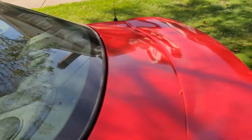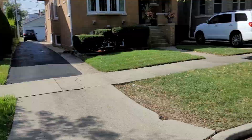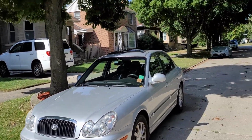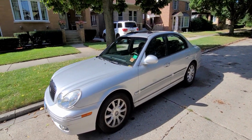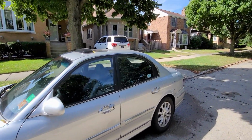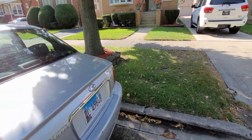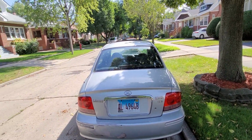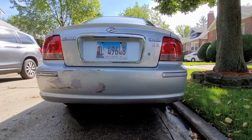Well, while I'm in this neck of the woods, I also noticed parked right behind here is another relic from probably the late 90s, early 2000s, a Hyundai Sonata. Let's see. Is it a Sonata? Yeah, it is a Sonata, LX V6. So this is also like the top of the line trim for their time.